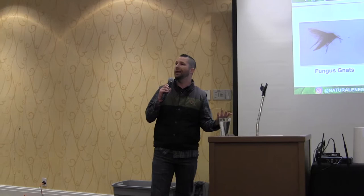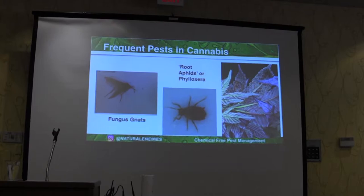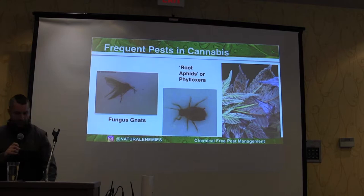We're going to start on it right now: fungus gnats and root aphids, starting from the soil up, basically. These are frequent pests in cannabis that we get called for. These are just a couple images of both of them that we've gone through. Again, it goes down to pest identification. But fungus gnats is where I started to work in the use of beneficial insects. And it's very simple to use a predatory mite to take care of fungus gnat larvae. But these are just a few pictures that we've gathered as we go through.